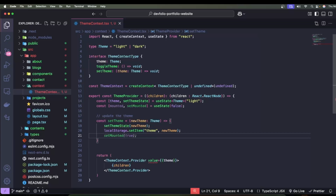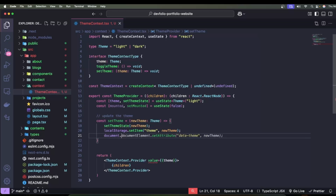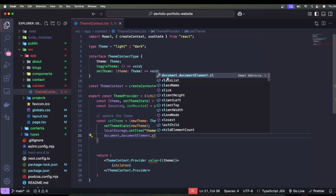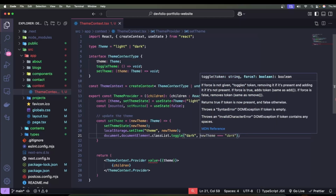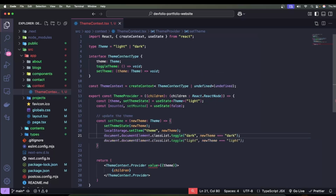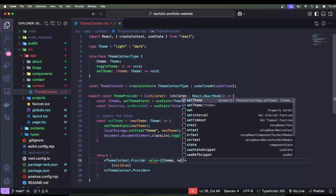After that we will simply call document.documentElement.classList, then we will have toggle. So if dark is enabled, then we can set the new theme value equal to dark. Okay, something like that. So this is fine. After that, here you can actually pass the setTheme. So let me pass setTheme.